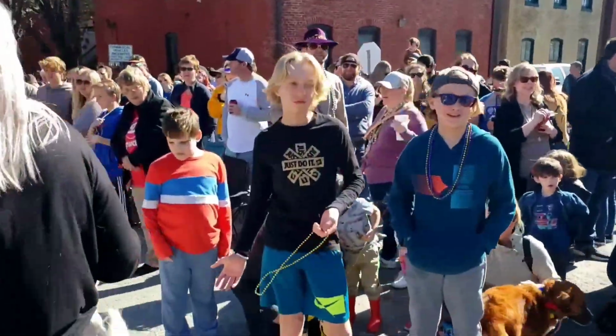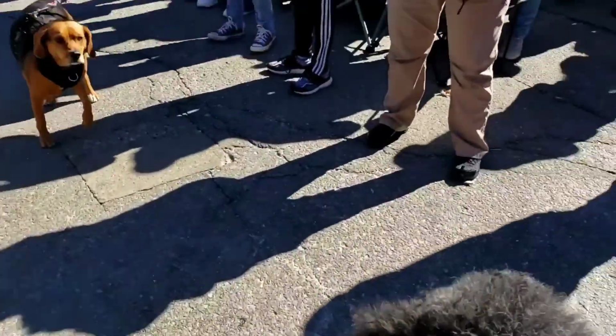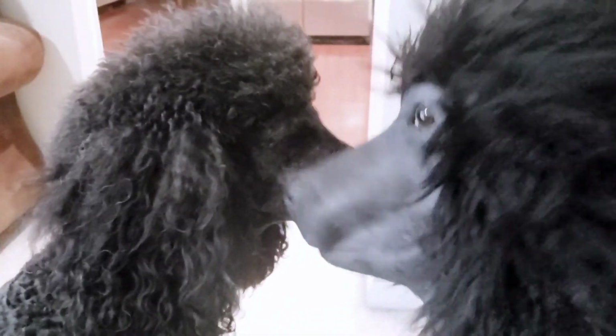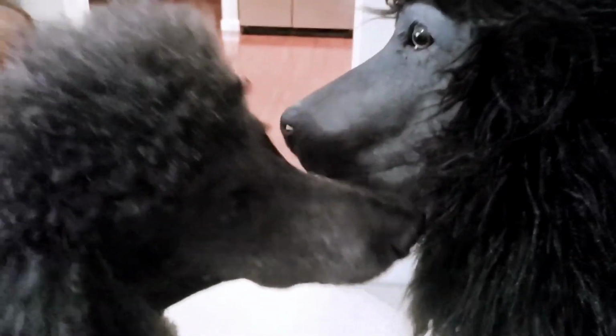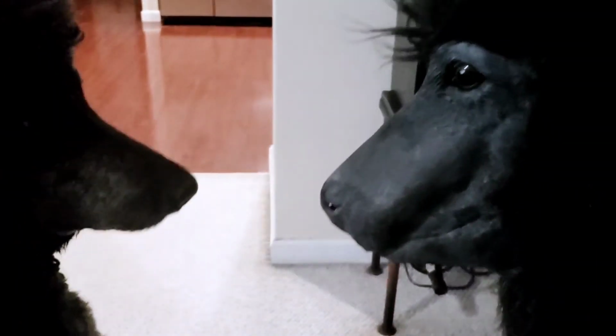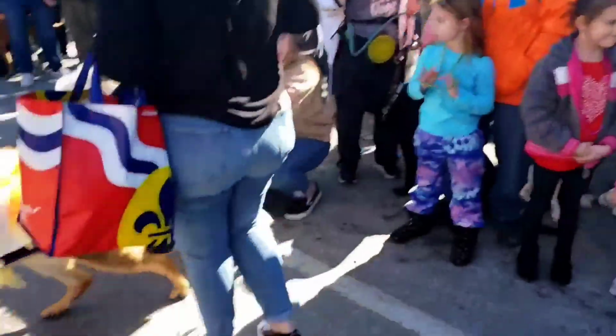Now, I mentioned in the beginning that I was wearing a Poodle Mask for part of this day. I would put it on only at special times when people want to take a picture, ask me to put it on, and then I wore it for half of this parade. Now, it's hard to tell, but basically while I'm filming, I'm wearing this mask, but it was pretty hard to do because of the limited visibility.